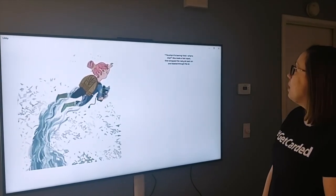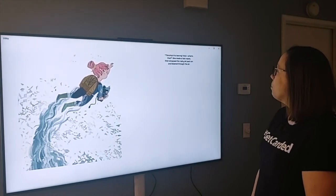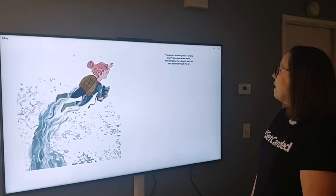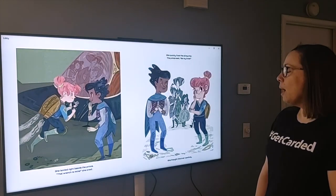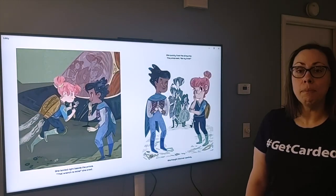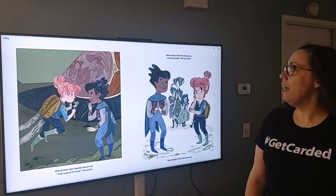The ship, it's leaving! Wait, what's this? She made a fast repair, then strapped the rusty jetpack on and blasted through the air. She landed right beside the prince. That wrench is mine, she cried. She quickly fixed the ailing ship. The prince said, be my bride.